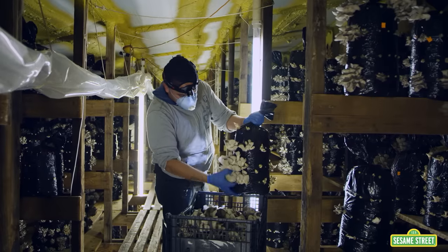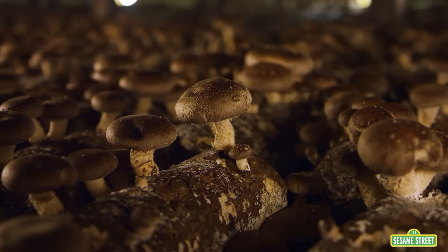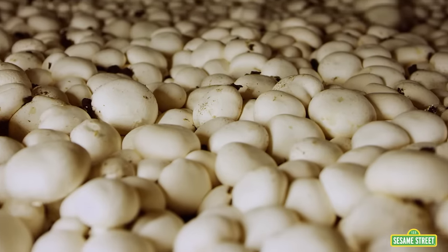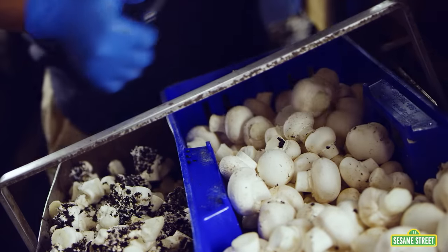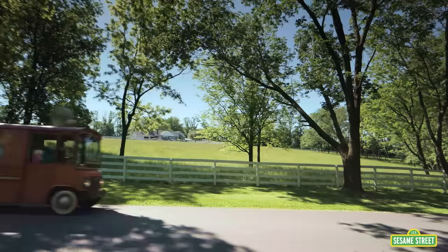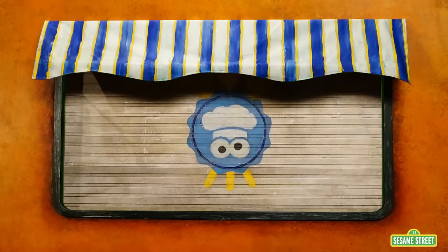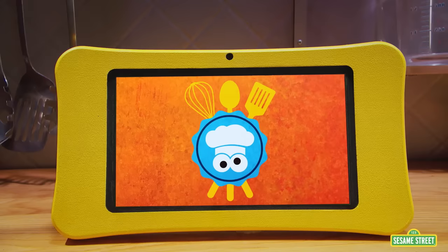There are lots of different kinds of mushrooms, like oyster, shiitake, portobello, or good old button mushrooms, like these. Mushrooms are picked when they're grown and ready to eat. Here you go. Take these to make your mushroom quiche, Cookie and Gonger. Oh, thank you, Mr. Farmer. Mushrooms, mushrooms, we're going home with mushrooms. Okay, Chef Gonger, how we make quiche? Oh, let's look at the recipe.